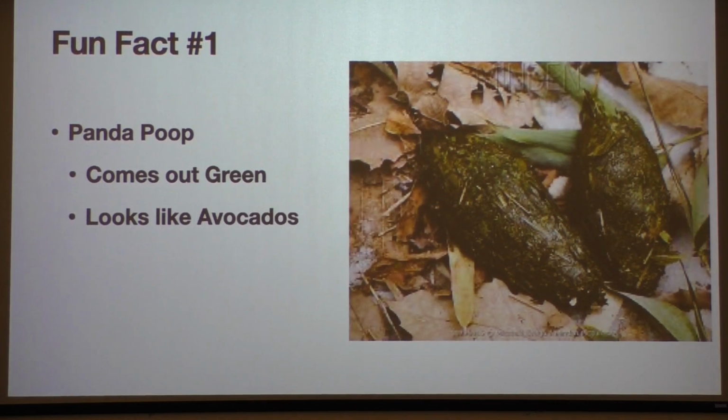Some fun facts. Panda poop. It comes out green. It looks like avocados. Okay. 99% of their diet is eating green bamboo, and that's why it comes out the same way.